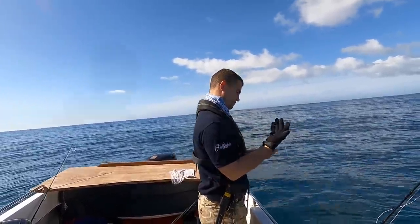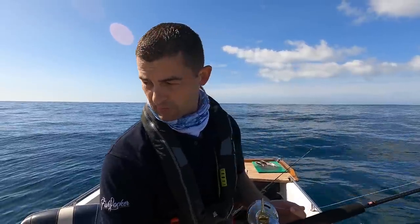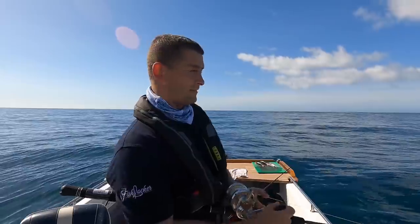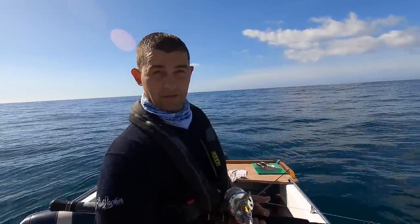Snapped off. We've swung round onto a different part of the wreck now. And there might be a piece of lost net on it.